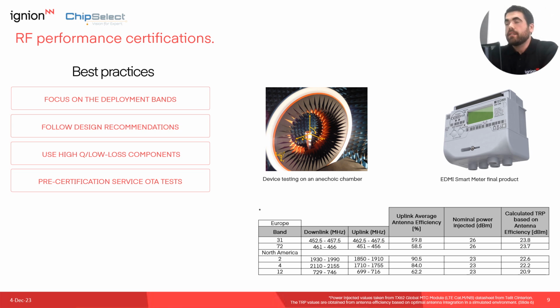Of course, meeting certifications is something to consider, and for the EDMI smart meter case, we meet all of them by following the best practices that Ignion always recommends for their customers. That is, focus on the deployment bands. Typically, if you want to cover the full range, the bands that you need to certify are by region. So it doesn't make any sense to cover a band in your device that is not used in the region where you are going to deploy. So it's very important to focus on the deployment bands as per your region. You can just address your local certification corporation to ask for it, or you can send us an email, and we will be glad to help you with this.